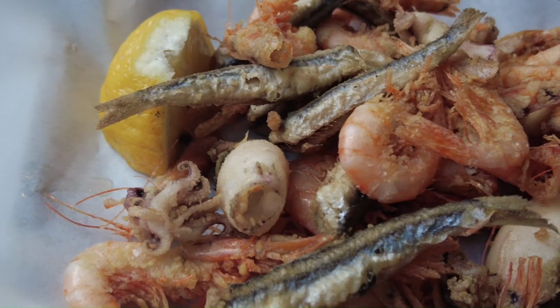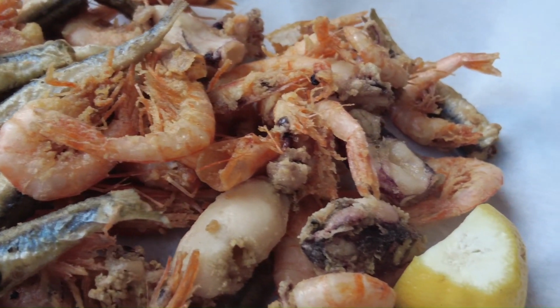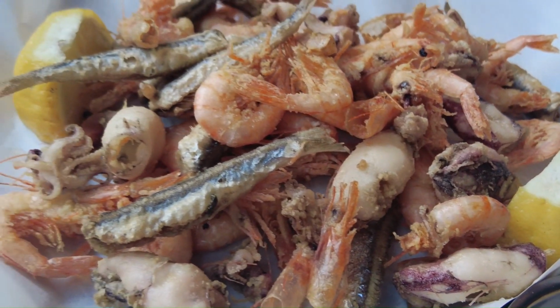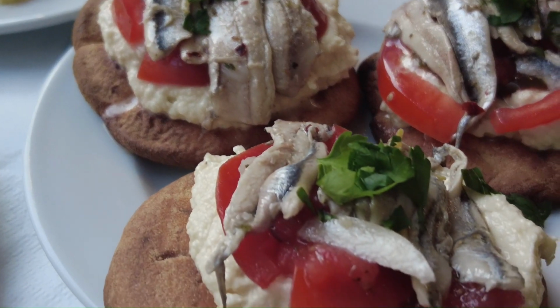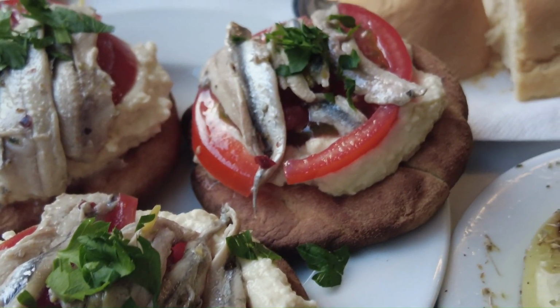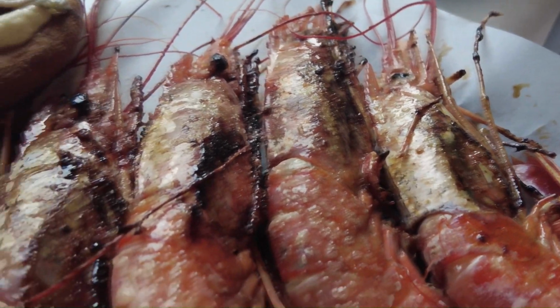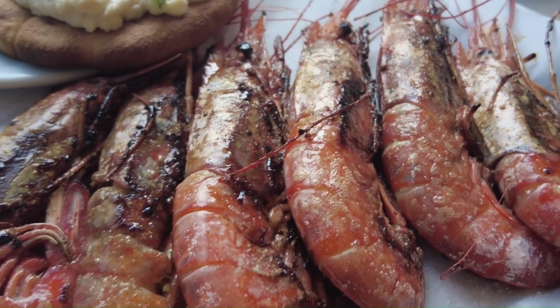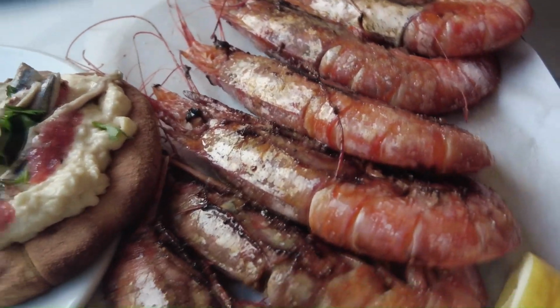Then the seafood. Fried anchovies, fried baby squid, fried fresh shrimp, super crispy, so even the shells and the heads of the prawns were just edible and ridiculous. Onto some grilled flatbreads, grilled tomato, which I picked up because I don't do tomato, a fava bean puree with anchovies, and then the star of the show, a massive pile of grilled prawns. I cannot think of a better way to end a hot summer's day in Greece.